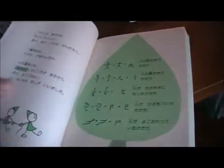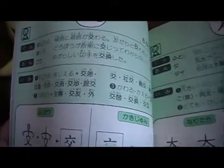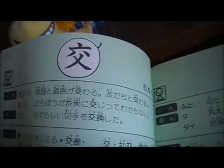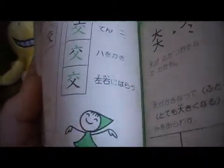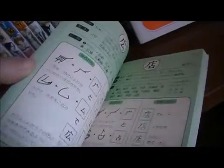It's a book, and it has like a story. It's collecting all the kanji, and then they pull all the leaves down. I believe in this one it's leaves. This is the story. And then they go through each kanji, the kun readings, on readings, and the imi, which is the meaning. And it looks like they have example words also. So this is the kanji, and they give you some pictures. So they do that for each kanji.